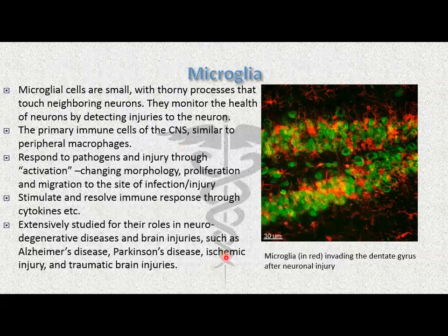And there is increasing clinical interest in them these days because there's increasing evidence that they actually do play a major role in things like Alzheimer's disease, and also in the pathologies of things like stroke and traumatic brain injuries, because they're initiating and resolving these immune responses within the brain. And because the brain is such a delicate organ, anything that goes wrong with that can have significant consequences for neurological health.